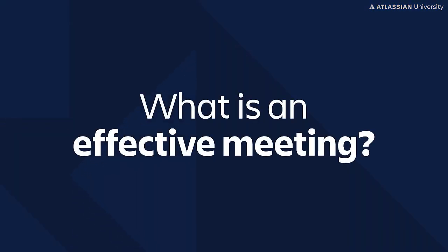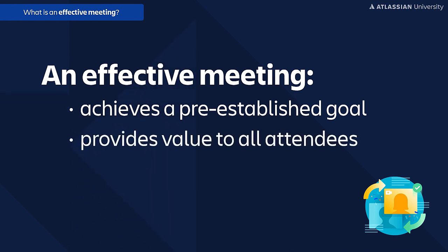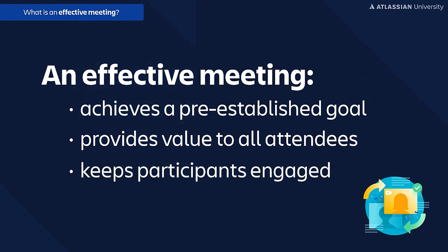And what makes it effective? So for us, there's a couple things that go into an effective meeting. One, they need to have a pre-established goal. What is it that we're trying to accomplish? Two, they provide value to the people who are attending that meeting. Actually there's an outcome we're going for, so that people feel like this was a good use of my time. And finally, all participants are engaged and they leave feeling like, hey, I actually got value out of this. This was a good use of my time.